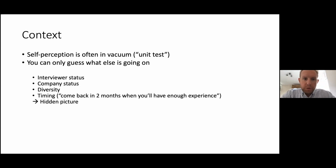These are the things that I'd call the hidden picture. They're the things that are going on in the context of the hiring process that you've got no idea about and you've got no control over. So it's not that I'm suggesting that you get obsessed by these things, but it's actually the opposite case, that you don't take them so seriously. If you get rejected for a role, it may be for any one of a number of reasons which actually have nothing to do with you.